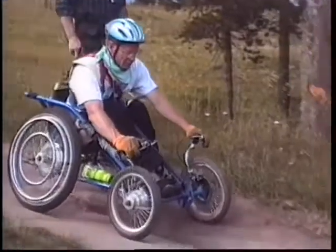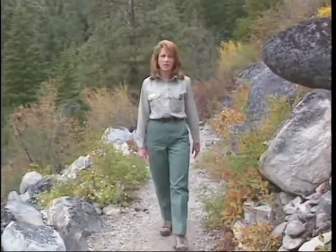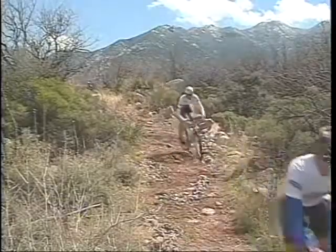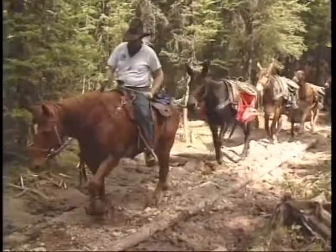A good trail is one that is easy to follow and well maintained. Each trail is designed, constructed, and maintained to meet specific standards. These standards relate to the recreational experience the trail is intended to provide, the level of difficulty to negotiate it, the amount of use expected, and the physical characteristics of the land.